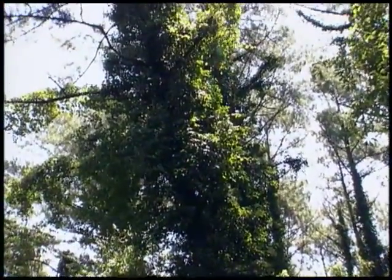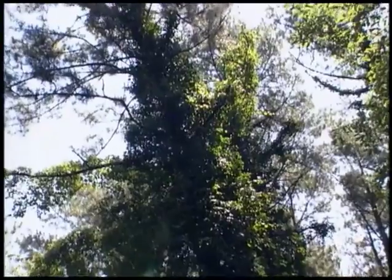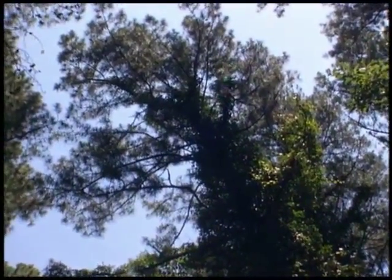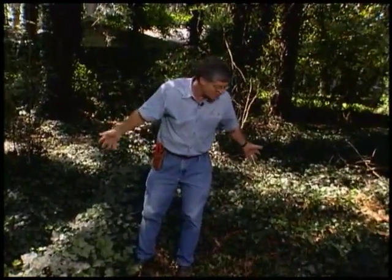Of course, ivy also, as it gets up into the top of the tree, causes the lower limbs to be shaded out, and so they fail and fall from the tree as well. So how do you control English ivy once it's gotten out of control in your landscape? You know, I wish there were a chemical I could tell you, you spray it on English ivy and the ivy will be gone. But actually, there's not.